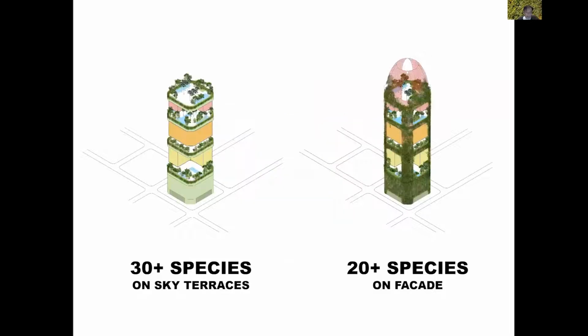There are more than 30 species of trees and shrubs at the 4 sky terraces. They reinforce the unique character of each terrace with shade, color, and texture. And there are also more than 20 species of climbers used on the facade based on their adaptability to sun and shade. The climbers create a continuous 200-meter tall green surface that connects the 4 terraces, creating a vertical ecosystem for insects and small animals.